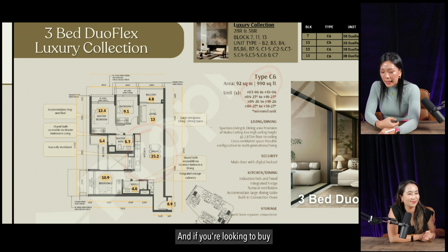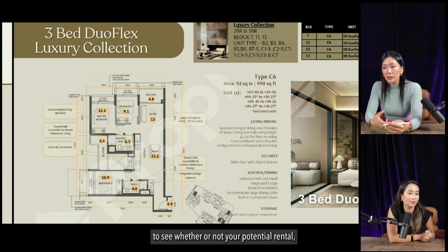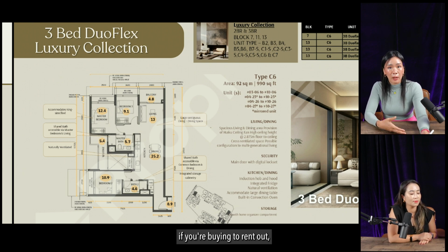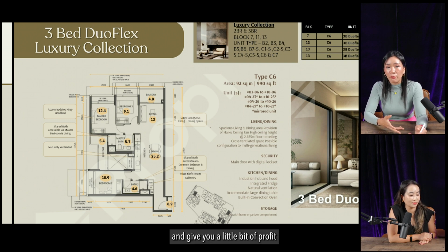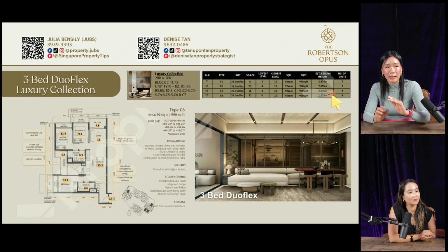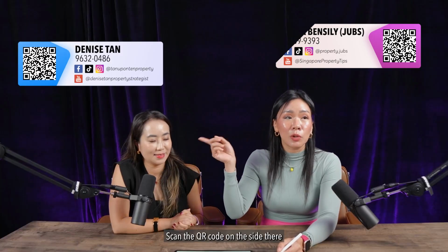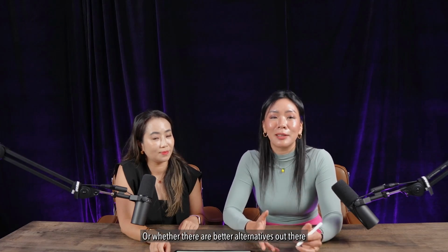And if you're looking to buy from an investment perspective, the numbers are very important to see whether or not your potential rental, if you're buying to rent out, will be able to cover your mortgage expenses and give you a little bit of profit while it is being rented out. So if you're keen to find out more and whether this duoflex, the numbers, make sense for you, scan the QR code on the side there to contact us to arrange for a Zoom appointment, and we'll dive deep into the numbers to analyse for you whether this duoflex in the luxury collection is suitable for you or whether there are better alternatives out there based on your investment needs.